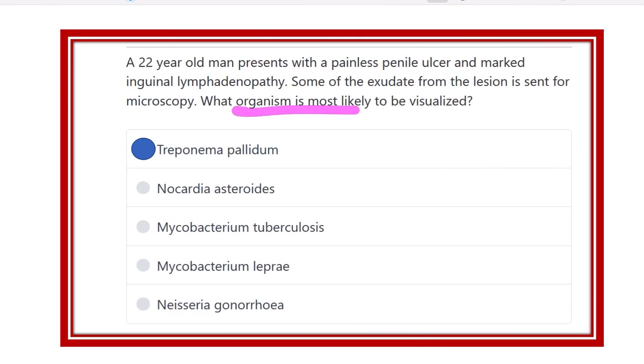So which organism may be visualized? It is Treponema pallidum. Other options, such as Nocardia asteroides, are usually not common in this area. Mycobacterium tuberculosis has totally different clinical features and is primarily lung dependent. Mycobacterium leprae is also very rare.